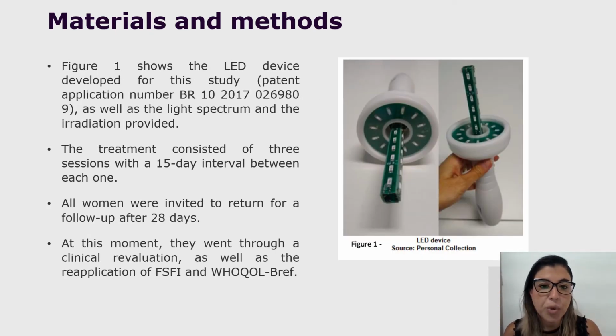Figure 1 shows the LED device developed for this study, as well as the light spectrum and the radiation provided. The treatment consisted of 3 sessions with a 15-day interval between each one. All women were invited to return for a follow-up after 28 days. At this moment, they went through a clinical evaluation as well as the reapplication of FSFI and Herschel Breath.